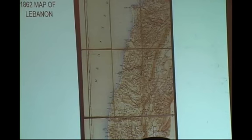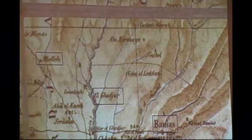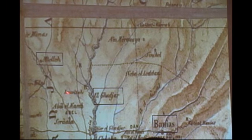This is a portion of a very important map of Lebanon, as I've already said, the 1862 map of Lebanon that was surveyed during the French military intervention in Lebanon in 1860. What you see here is the southwestern section of this map. I zoom in on the area that concerns us. You see here the village of Ghajar. You see here Metula, for those of you who are familiar with the region. You see here Banyas, and you see here Loeza, mentioned in this map.